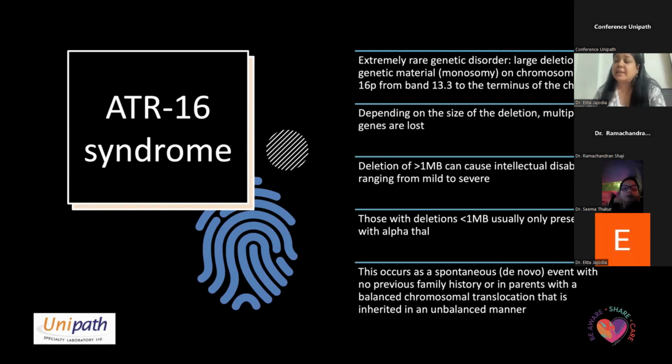And if the deletions are less than 1 MB, the patients can only present with alpha thalassemia and there will be no other intellectual disability or any other mental retardation like phenomenon. Now, this occurs as a spontaneous de novo event, even with no previous family history, or in parents with a balanced chromosomal translocation that is inherited in an unbalanced manner.